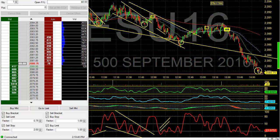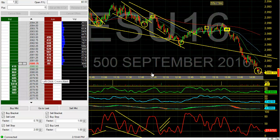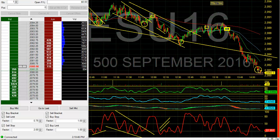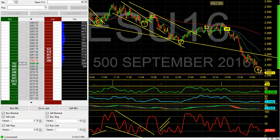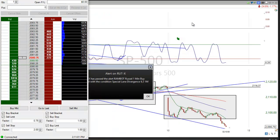Seeing a lot of red on the screen here: FireEye, Alexion, Agilent, Dean Foods. So, lots of red on the screen, so expecting this maybe to go a little bit lower. We haven't seen that real good confirmation yet. We need to turn back up here if we're going to see that confirmation. Take a look at that 5-minute time frame one more time.